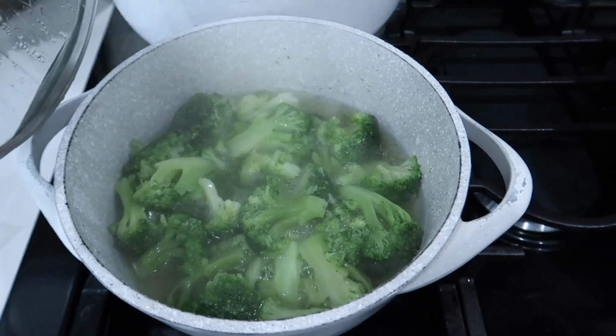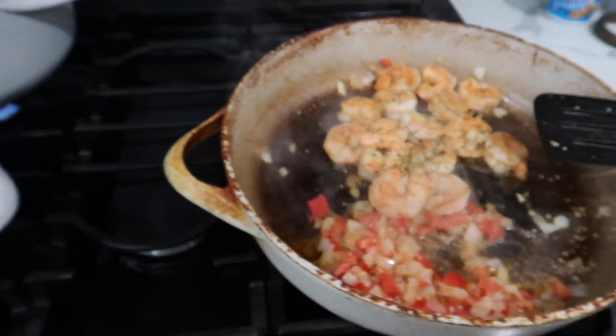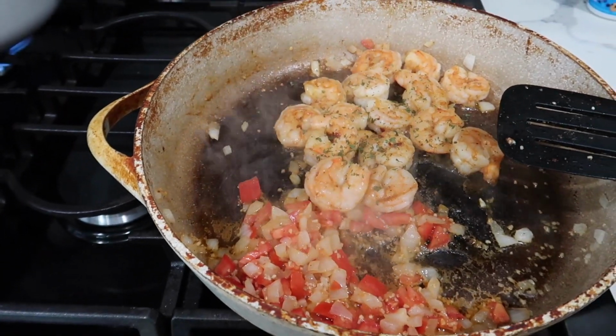I just cut my broccoli off. It's done. And then I have egg noodles. I'm going to make it in a cream-based sauce. So I'll show you guys how it turns out once it's done.